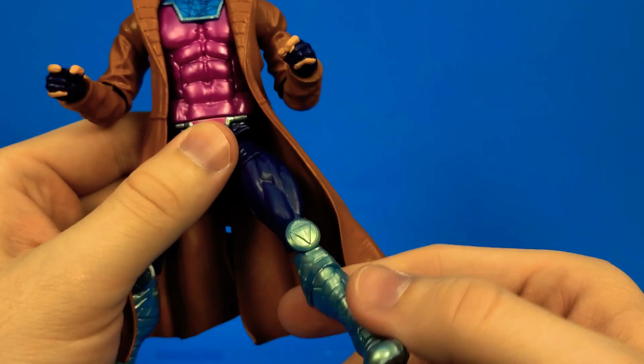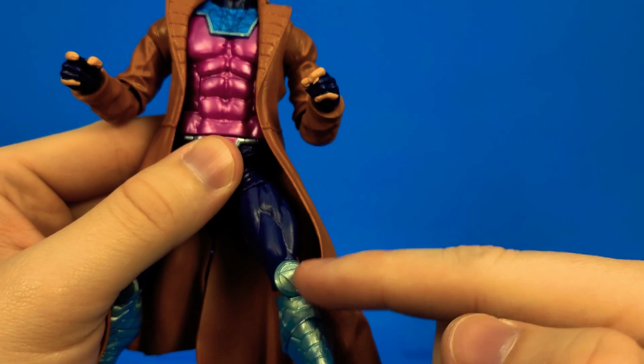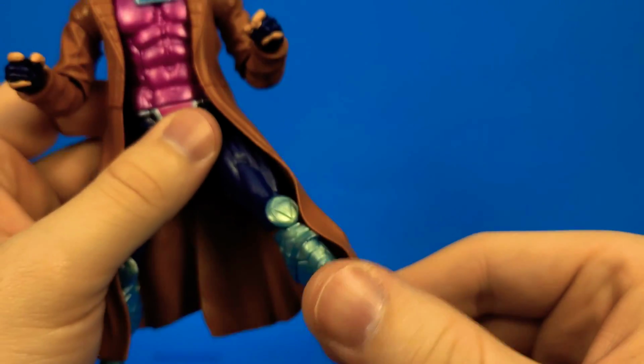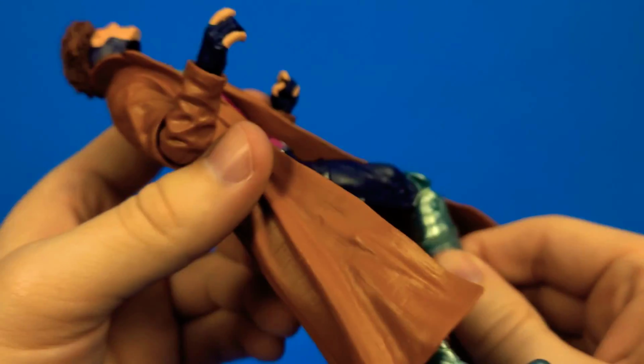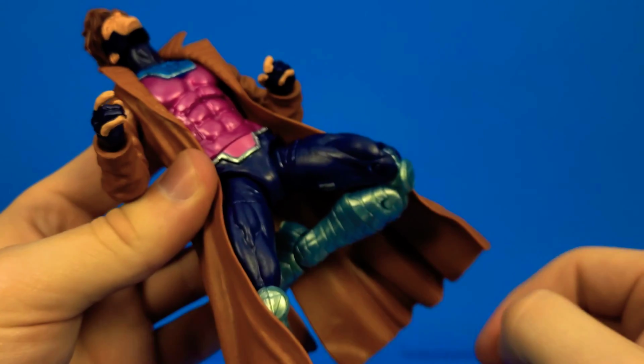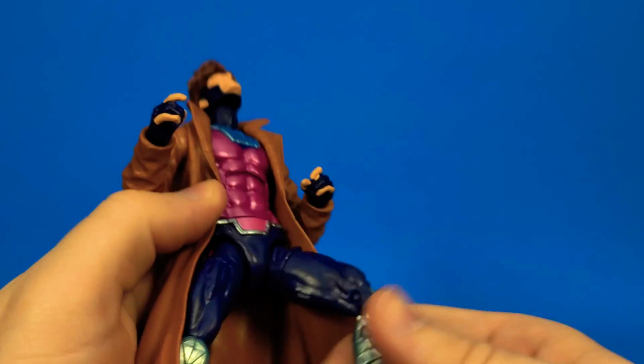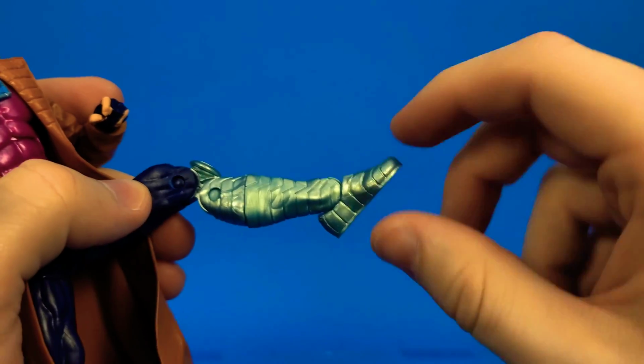He does have a thigh swivel, both sides, so it rotates 360, so you can get some of those great poses. I do like that he has, I guess it's a knee pad or something, on his boot. That looks really nice. His legs are double hinged, so they do kick up pretty good, which is pretty good. I like that.